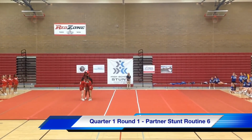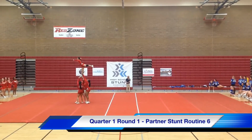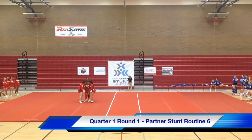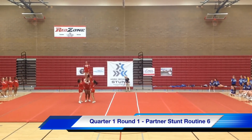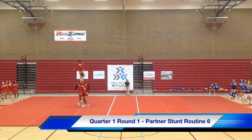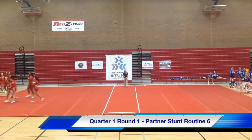But these 2 teams are Antelope High School in red from the Sacramento area, and Rocklin High School in blue, also from the Sacramento area. So right now they're performing routine 6 because Rocklin forfeited. Antelope has to prove that they could do the routine in order to gain 2 points to win the round.